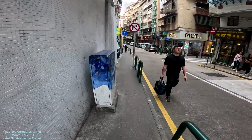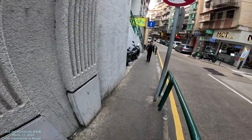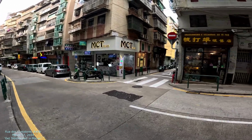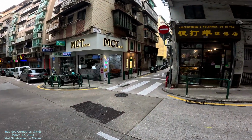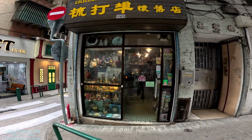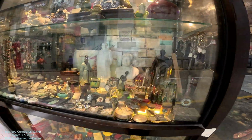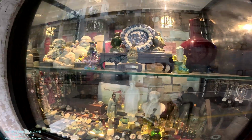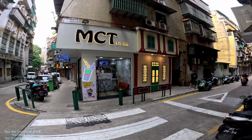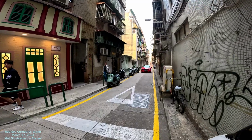And we're gonna go down our Curtidores Street. We got some street art. They paint those little electric boxes here. And we're going to check out this for a moment. I think we got some antiques and such in here. Okay, so let's head on down. So, Rua dos Curtidores. So let's check this all out.